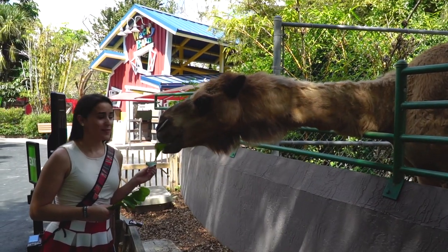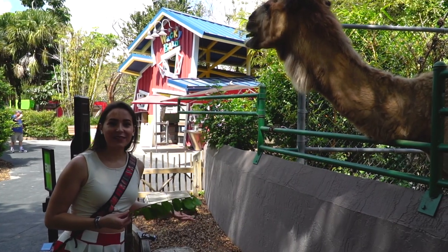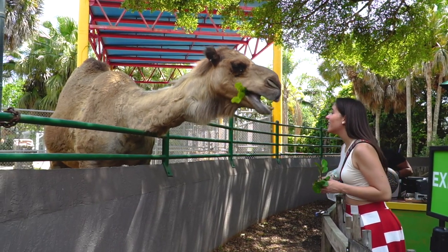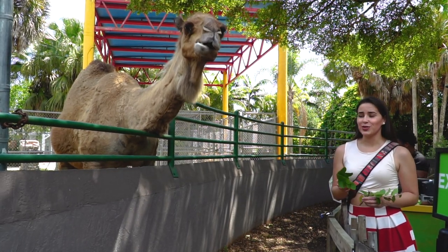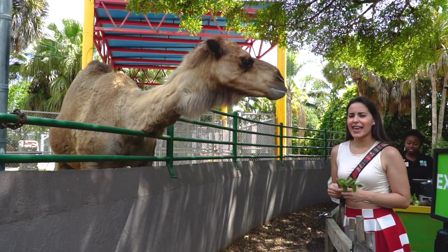Guys, this camel is so cute. He's massive. You can get an all access pass, which allows you to feed all of the animals. It allows you to go on the monorail and hang out with little bugs like this one. And actually after this, we're heading to the rhino feeding too, which is really interesting.